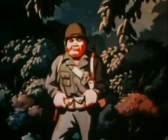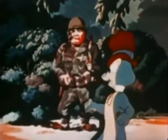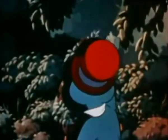Now, take this guy. Anyone knows he'd be less noticeable if he smeared mud over his clothes and stuck a little brush on here and there. Let's put a net on his helmet and stick some grass and leaves in it.